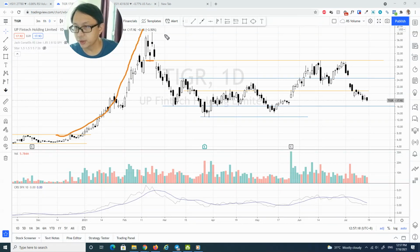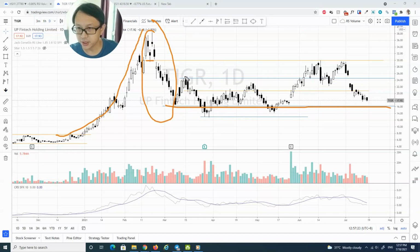So acceleration, run up, collapse, and potentially still forming an accumulation structure. This sign of strength rally certainly is a failure. We have seen a sign of strength rally, the backup action. You can see this is the backup action, but that is a failure.